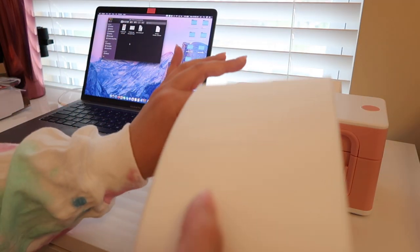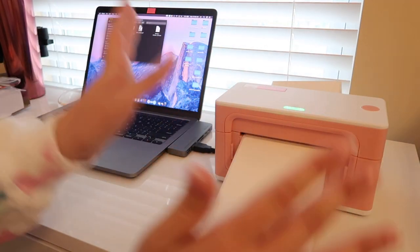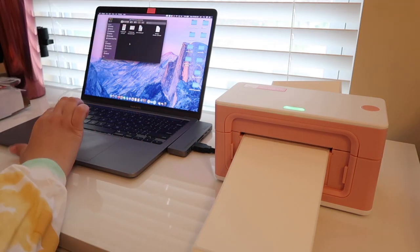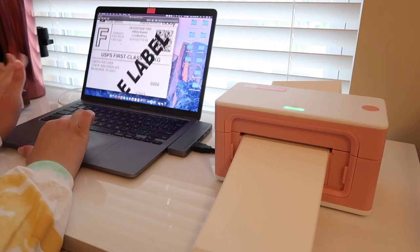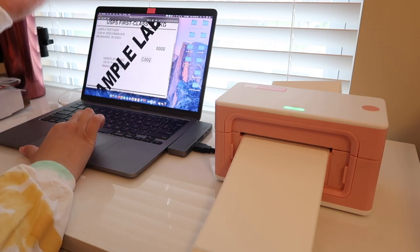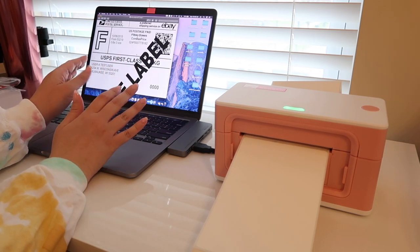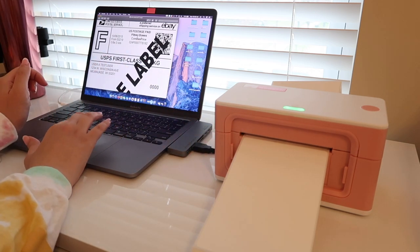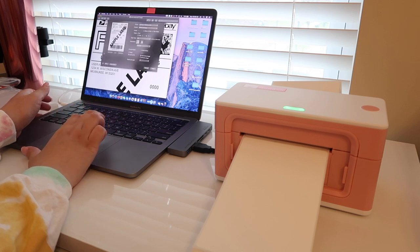When it calibrated, it did spit out 2 blank pages, so I'm not going to touch anything. I'm going to leave it alone right now, but I am going to print out a test sheet here. So it says label sample. This is a fake address, I guess. I've already gone into my printer settings to make sure that it's going to print in an A4 size. So let's test that out right now.